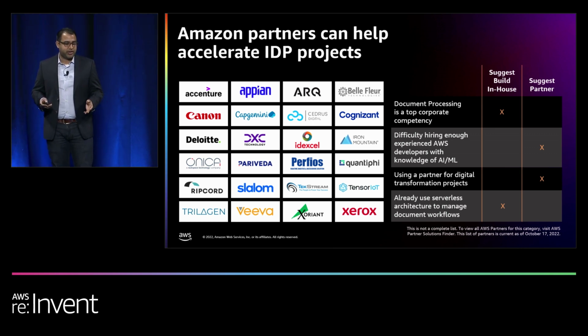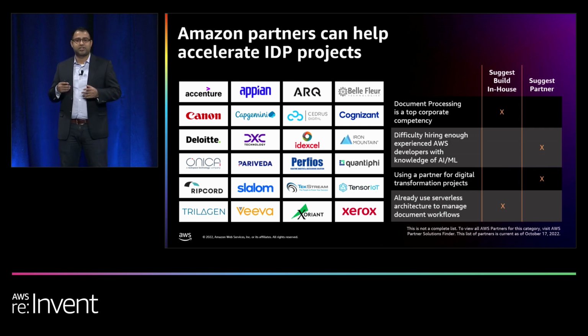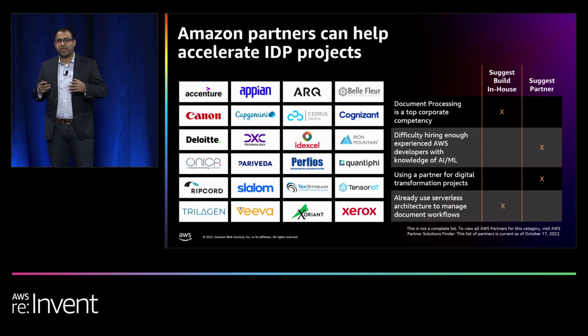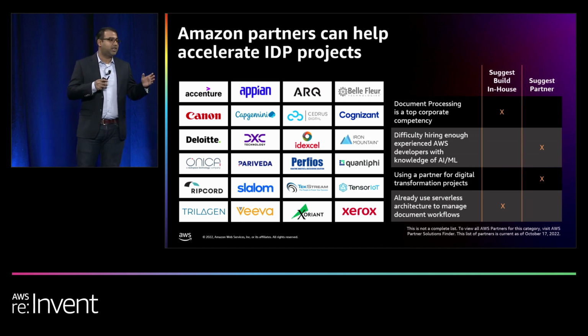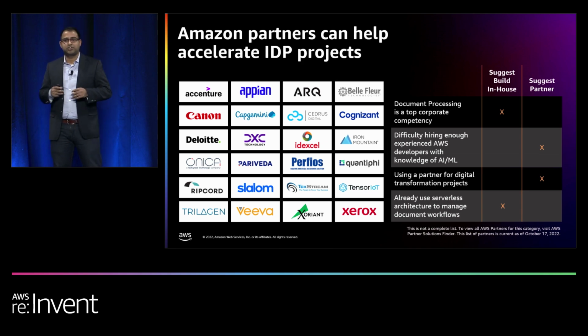We have a partner ecosystem that can help you with the acceleration of your document processing journey. These aren't all the partners available, but this gives you a broad idea of how many partners there are. And all these partners are experienced with our AWS platform and with our services. So they can help you in your digital transformation journey, no matter what stage you're in.